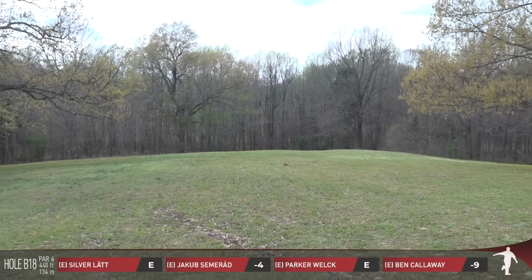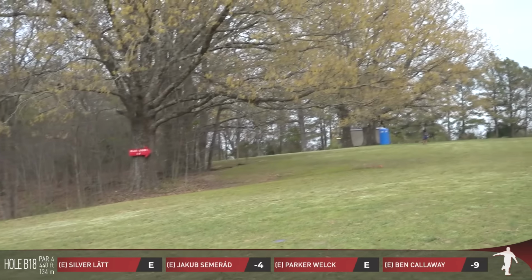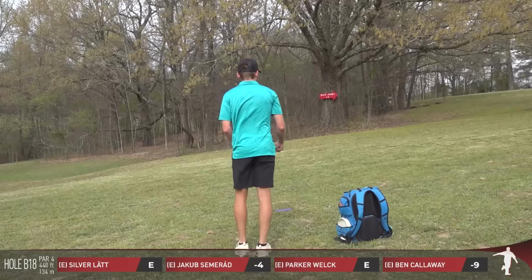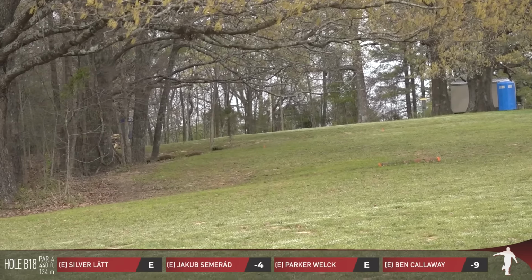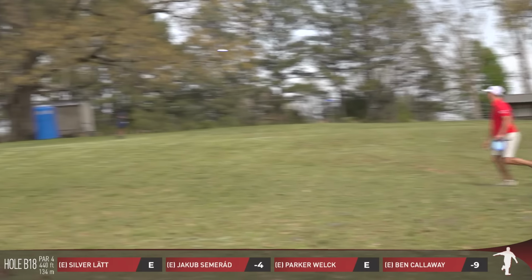You see a little bit of that happening to Jakub, but this spot over here is kind of ideal if you're not going for the eagle. It's pretty much wide open towards the basket, maybe a jump putt. Not too much to worry about here. I mean, it's tricky, but as long as you're anywhere off to the right, the problem is if you go too far right, you're going to have a death putt. Yeah.